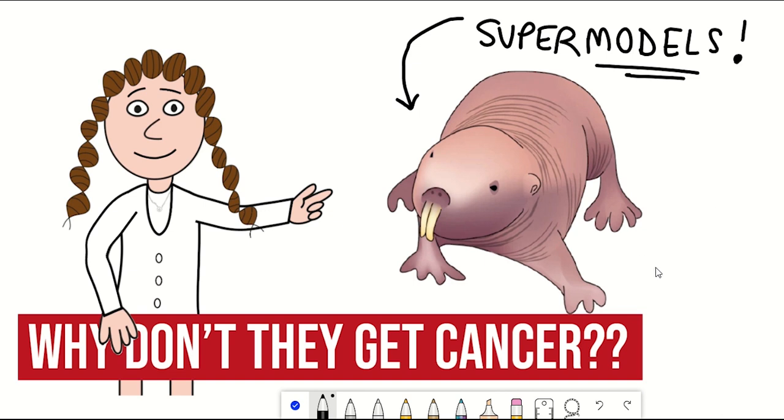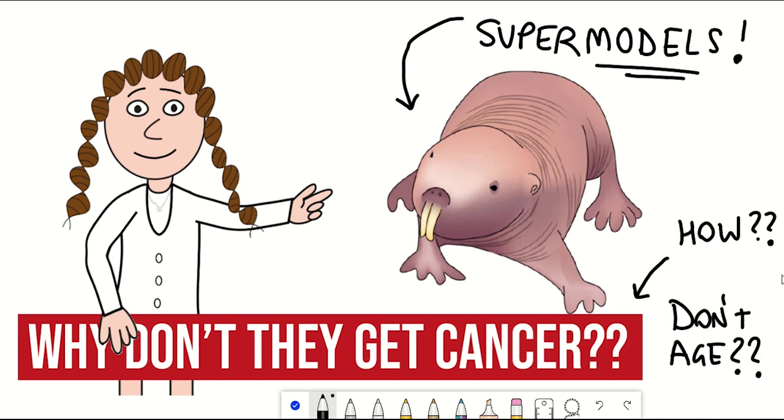So once we've looked at why naked mole rats are supermodels, we'll then try and look at some of the mechanisms that underpin why naked mole rats seem to be able to evade cancer development and also seem not to age. But firstly, what are naked mole rats?